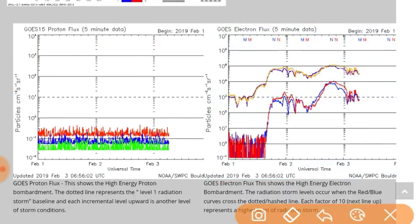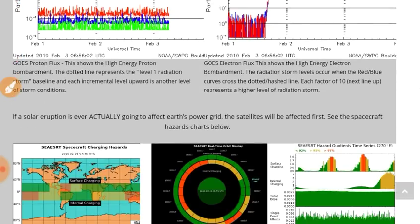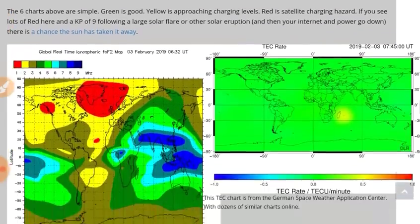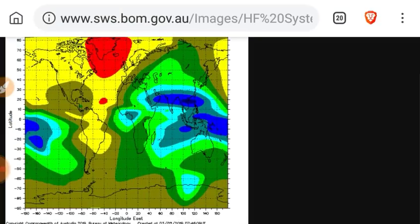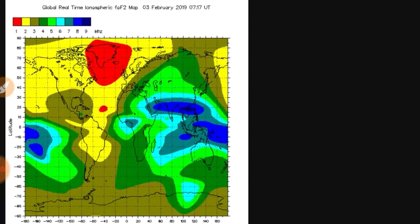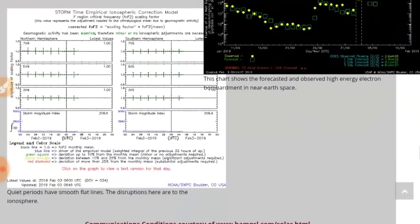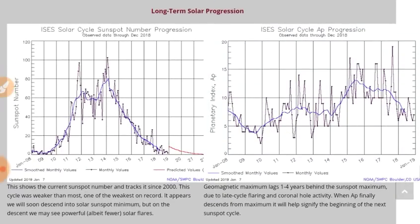Now, we've actually for a short period entered into electron storm territory there, but that came back down. I would be expecting another dip in this electron flux like this one. But that's something to keep an eye on today because, well, it's not behaving normally. Also, we see some charging hazards here, some surface and some internal charging near the equatorial regions. The F2 ionosphere layer is looking what we've been referring to as normally anomalous. There's your aurora forecasts. The auroral ovals are pretty large right now.